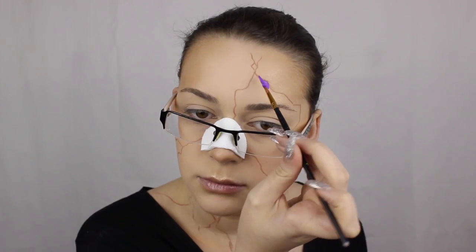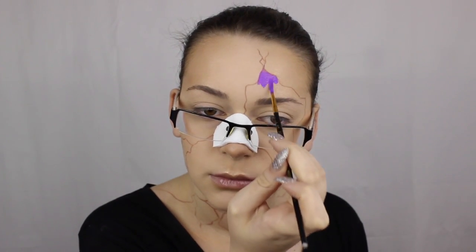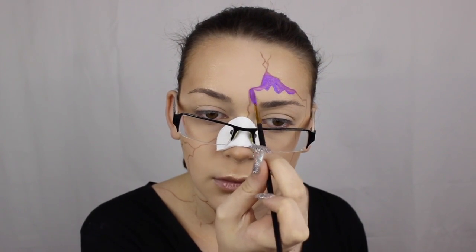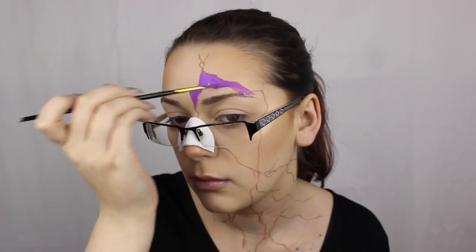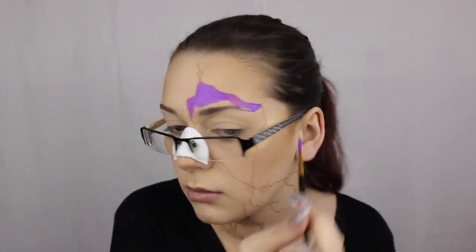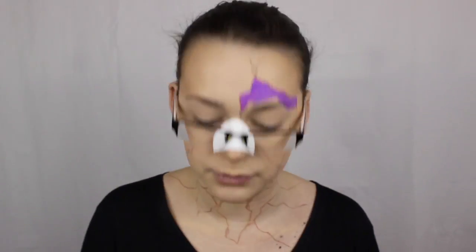Now I'm just using a water activated body paint to fill in those open cracks in our skin. I mixed a magenta shade as well as a deep blue shade to get the desired purple that I wanted for this makeup look. You don't have to worry about making the body paint opaque because we will be going over with eyeshadows afterwards.